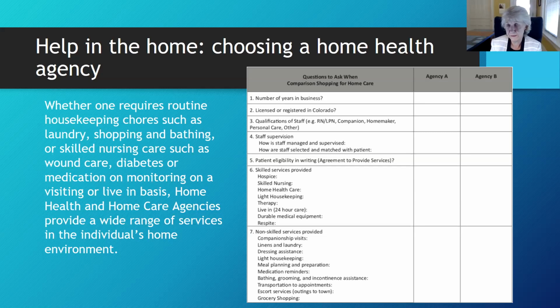Another question to ask the home care agencies is, what are the qualifications of their staff? Who do they bring in? What kind of training do they provide them? Is it an initial training? Do they provide ongoing training?